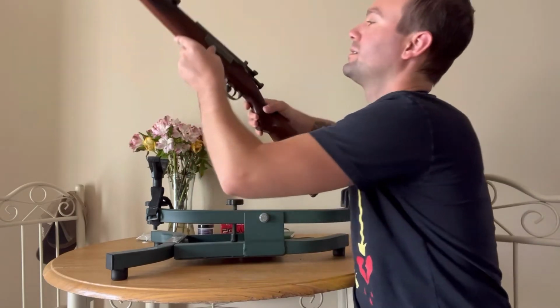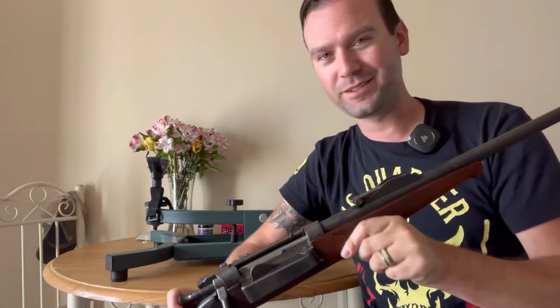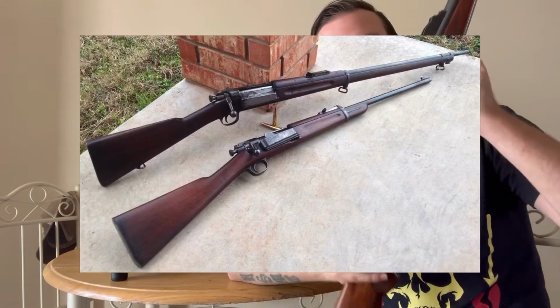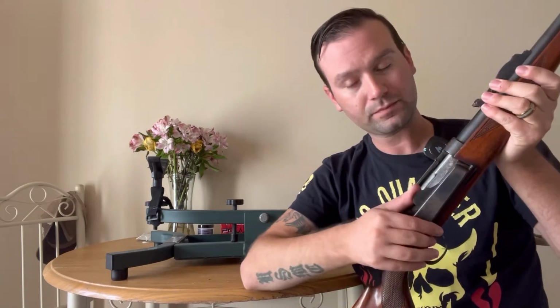But this one has a sporterized stock on it. I'll attempt to flash the screen up with some military versions. There is one with an actual perfect, I think it's a repop stock down at my local gun store that I really want. And it's got a feature on it that's been welded shut that we're about to discuss. But this one's not.